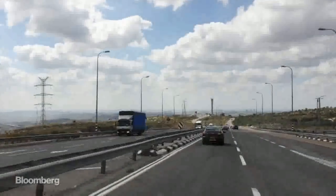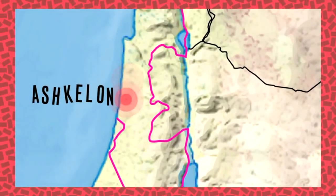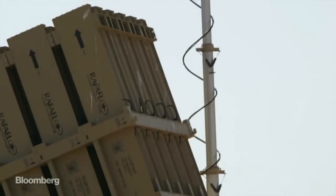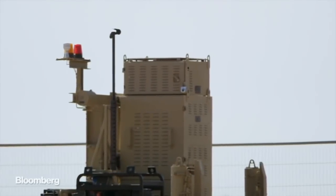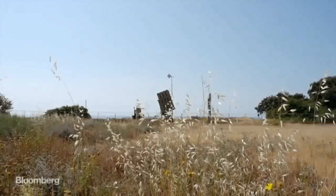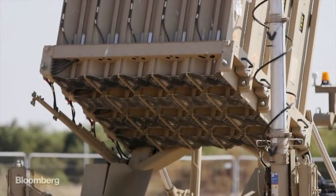Traveled to Ashkelon, a coastal city just south of Tel Aviv that nudges up against the Gaza Strip. What you were seeing here right now is the launcher. Each launcher has 20 missiles on it. You can see the red light flashing, which means it's armed and ready. Here, one of the dozen or so Iron Dome batteries sits at the ready to intercept missiles and provide Israel with a type of shield from aerial attacks.